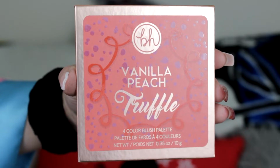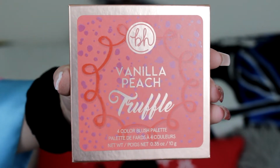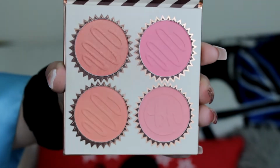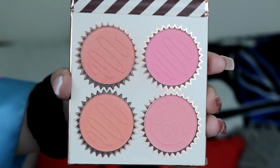For blush, I'm going to go into this 4-color blush palette from BH Cosmetics. This is one of their Vanilla Peach Truffle palettes is what the name of this palette is called. The packaging is what really got me into buying this product. Like, how could you go wrong with it? It's so cute. When it comes to the blushes themselves, I didn't find them as pigmented, but you can build them up. So I have kind of an indifferent feeling when it comes to this palette.